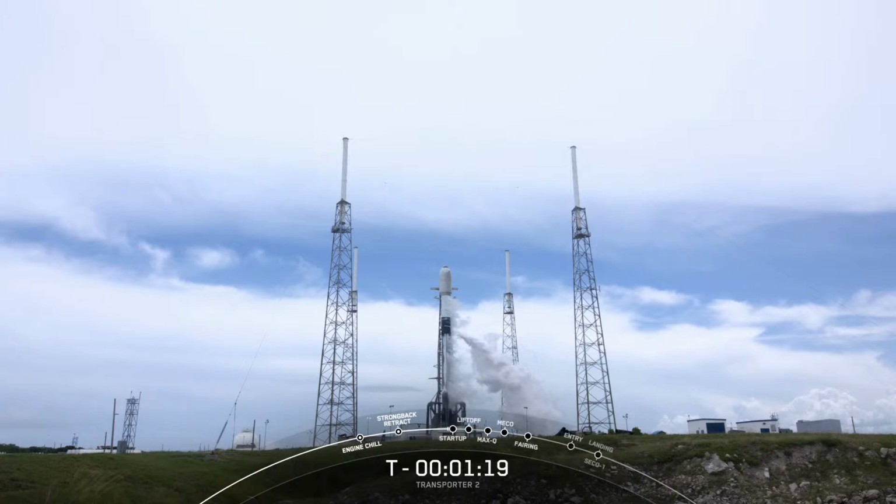So you can start to see some white clouds forming around Falcon 9. That is normal and expected at this stage in the countdown. That is cold, dense liquid oxygen meeting the warmer ambient air of Florida and starting to condense and form those white clouds that you see on screen.